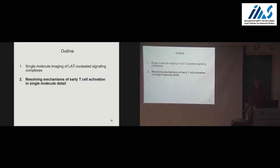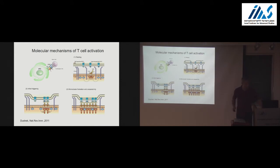So now I would like to switch gears and to talk about how we can use these techniques to resolve mechanisms of TCR activation in single molecule detail. So, how many TCRs are there in these large clusters on average? Okay, so this is similar to LAT, and people say, okay, we have clusters with an average number of, say, 60. And my claim is that this means nothing.